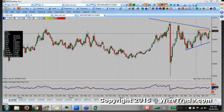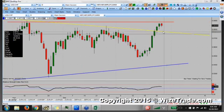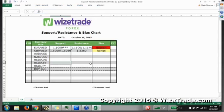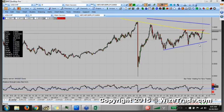But we do have some near-term resistance, obviously, at 97 cents, or 99 cents. 99 cents will be resistance today. Support will be back. Imagine this trend line getting retested, 97.75. So support, 97.75, resistance, 0.9900. We are in a bullish trend now that we're breaking that downtrend line.